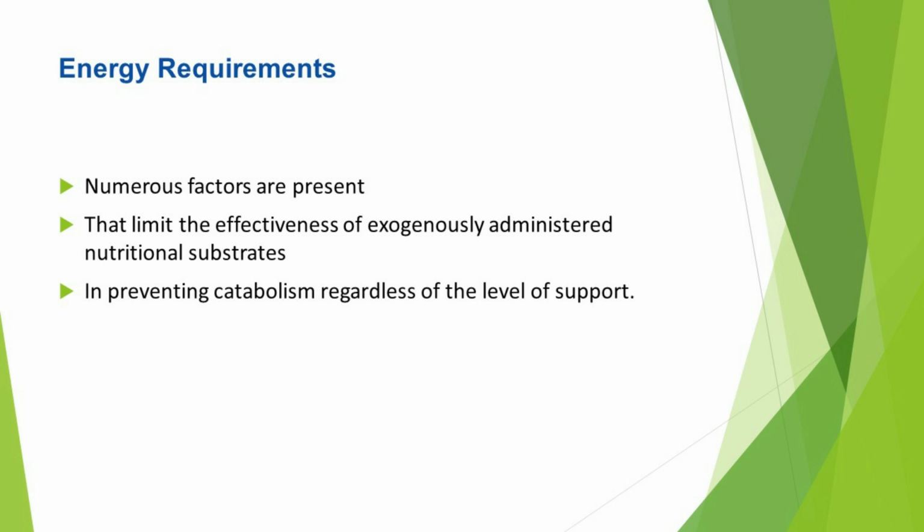Multiple methods are available for determining the energy requirement. Indirect calorimetry involves actual measurement of energy expenditure and remains the gold standard. Many disadvantages to this method exist, including increased cost, the potential for improperly trained personnel, and inaccurate readings in patients with a high fraction of inspired oxygen.